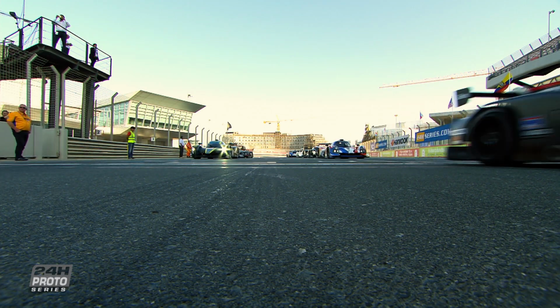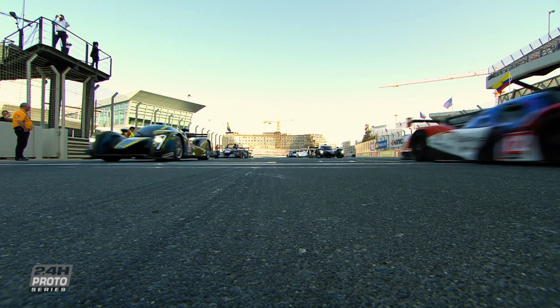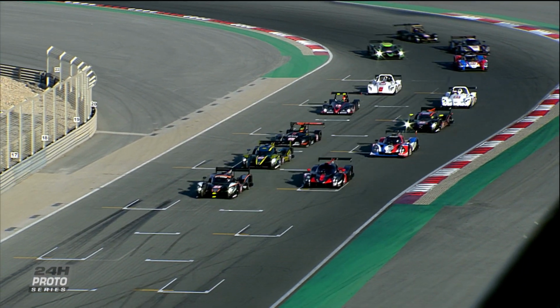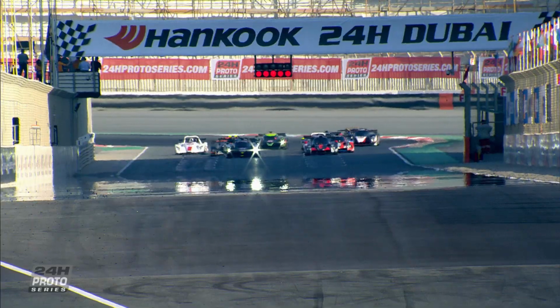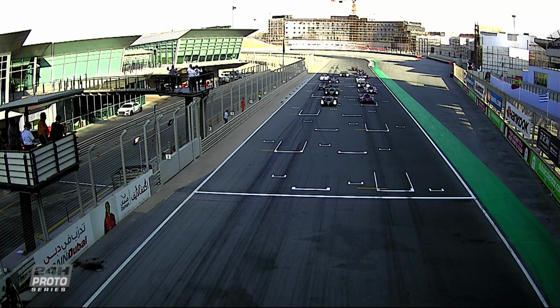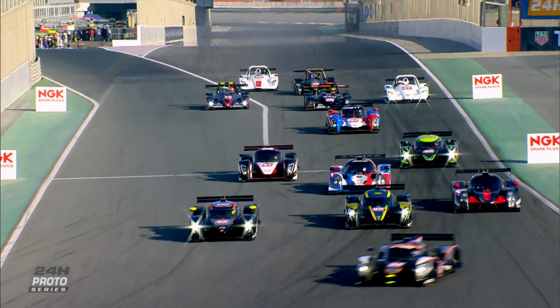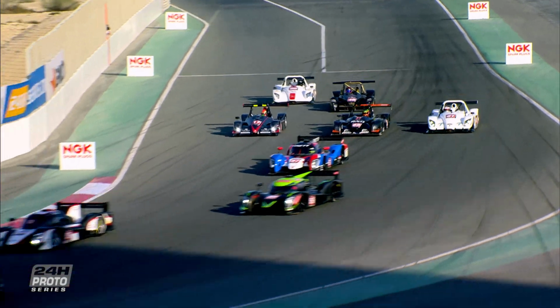The third race on the Dubai Autodrome is about to get underway. It's the final 3 hours of this introductory event for the Prototype Series. Lights out, and James Winslow's not relaxing in the 52 Simpson Ginetta. He's gone up from 5th to 2nd before he's even got to the first corner.